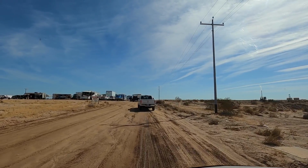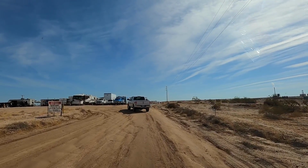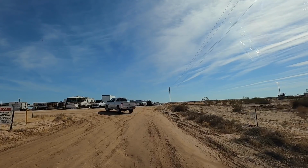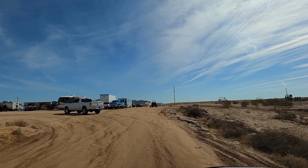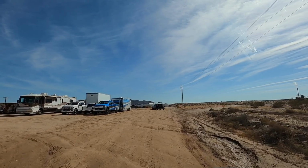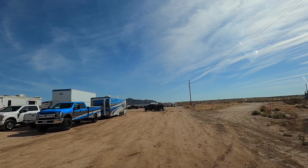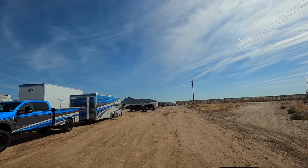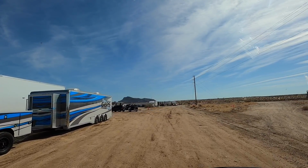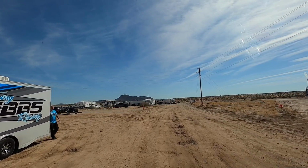Well, we made it. This is where all the pit crews and racers stage. They charged me $40 to camp here. It's either that or go way out on Shea Road, which would have been a long ways away, but what the heck, we're here. We're gonna film it, hopefully. And it is hot. It's in the mid-90s here.